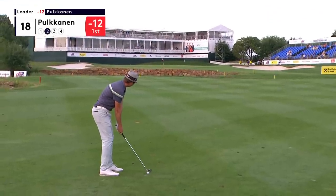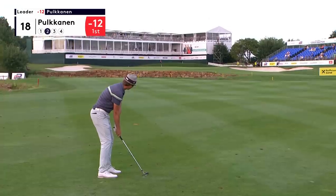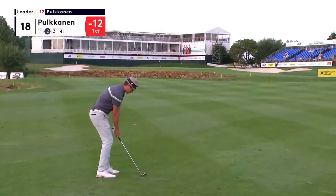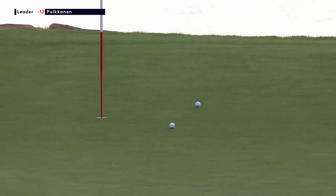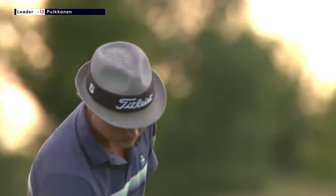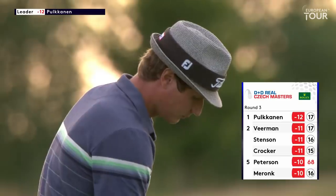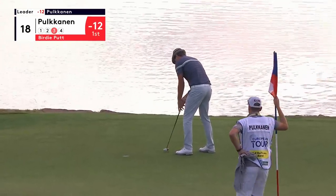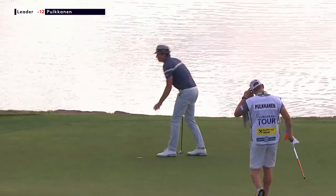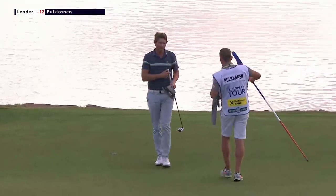Bernister's already knocked his approach in close on 18. Can Tapio Pulkkanen, our leader, follow suit? Got a backstop he can use, yeah? Oh, and he has. Those are two fine, fine golf shots. Doesn't get a lot better than that. And this to get to 13 under. Nicely done. Stretches his lead.